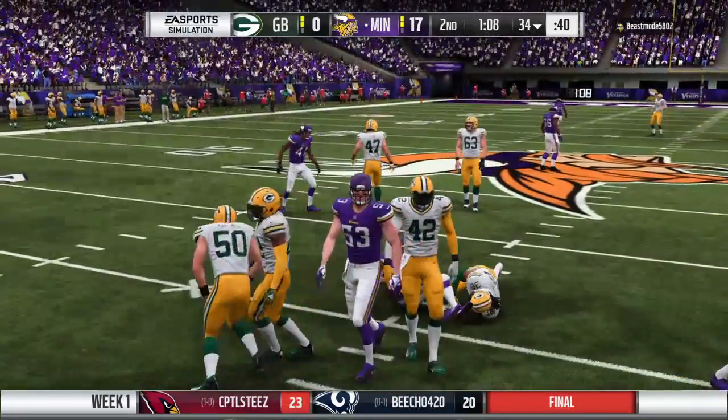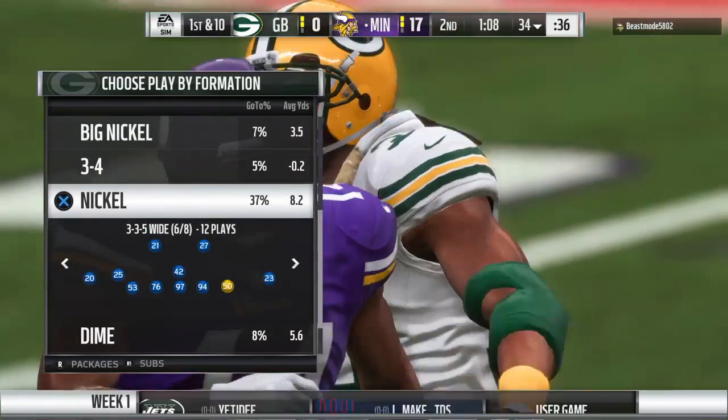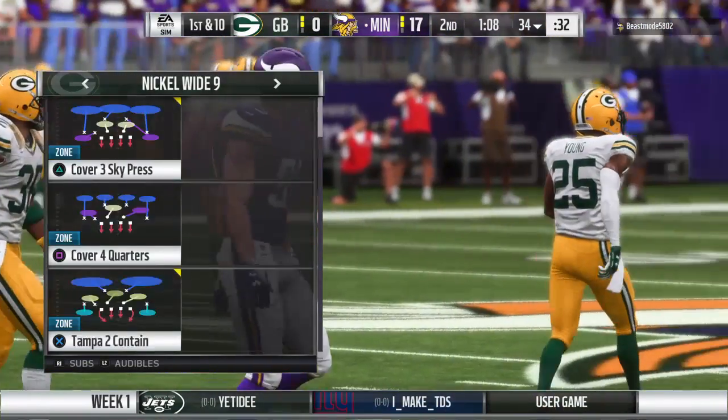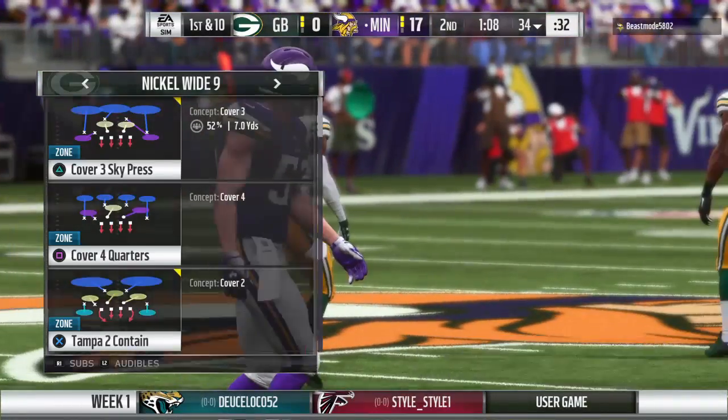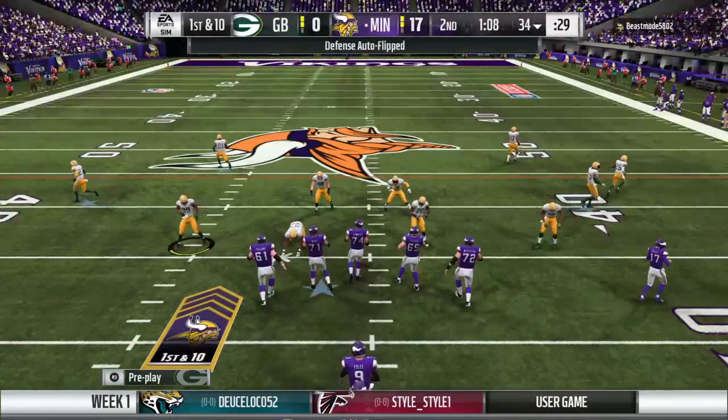A nice job on the return there, 16 yards. And the Vikings will take over here, 1st and 10. The Vikings offense now, they get ready to head back on the field. That last drive, it was a good mix. Run, pass, defense on their toes.